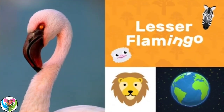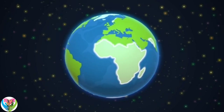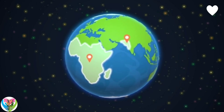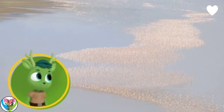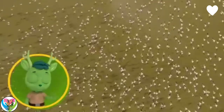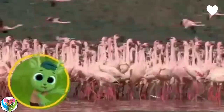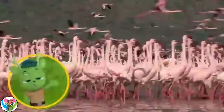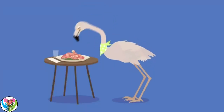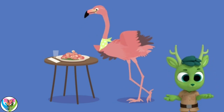Lesser flamingo. Lesser flamingos mainly live in lagoons and lakes in Africa, but can be found in other parts of the world, too. Hey, is that a cloud over that lake? It's a huge flock of lesser flamingos, Chester. Lesser? And they're pink! As pink as Willow! The flamingos are white at first, but then they turn pink because of the food they eat. Shrimp and algae!